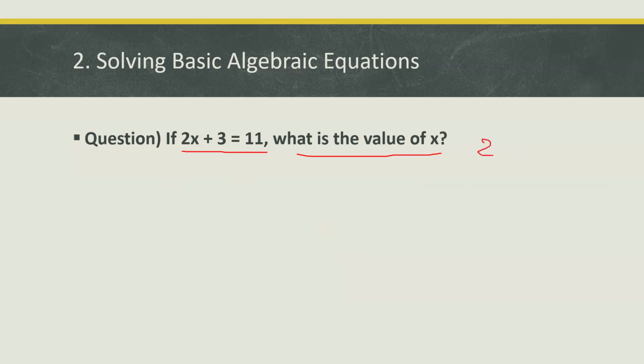So now we'll have 11 minus 3, 2x equals 8. So divide 2 from both sides, and we'll have our answer of x equals 4.